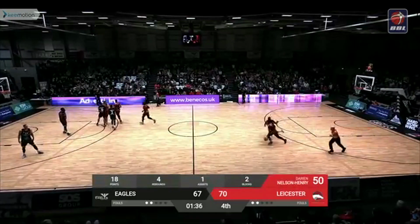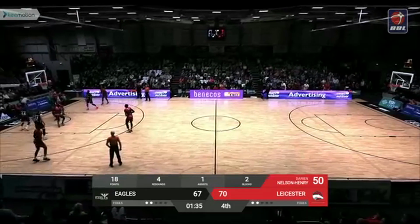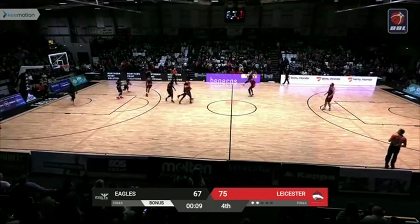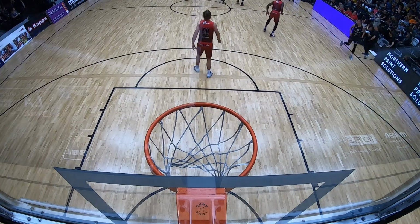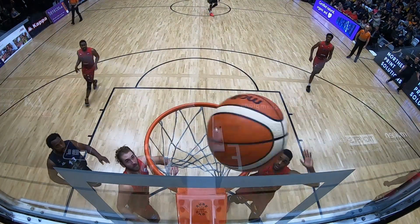Imploring. Great defensive play by Nelson Henry. There's Kieran Cartwright just took Ramon Fletcher to the absolute cleaners down the court. A home draw. Now it looks, especially with Sheffield winning at Manchester, Fletcher's driving all the way down and he lays it in for 2, and Leicester just let him score, and they've taken a timeout with 3.1 left.